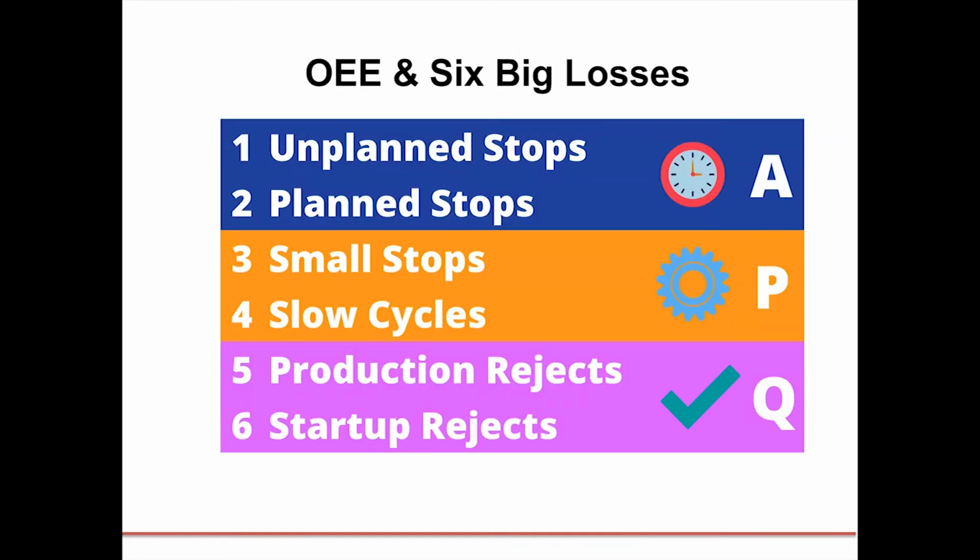So, what does that leave us with? Where are these losses coming from, and how do we analyze them? Thankfully, OEE gives us a framework for understanding how efficiency is lost. These are called the six big losses, and two of each affect each variable in the OEE formula. Availability is affected by planned and unplanned stops. Performance is affected by small stops and slow cycles. Quality is affected by production rejects and startup rejects. And we're going to explain that in depth in the next slide, but I wanted you to have a look at these on their own.